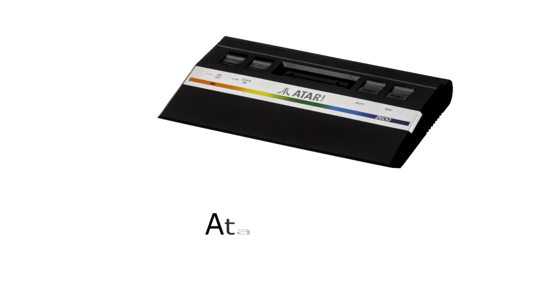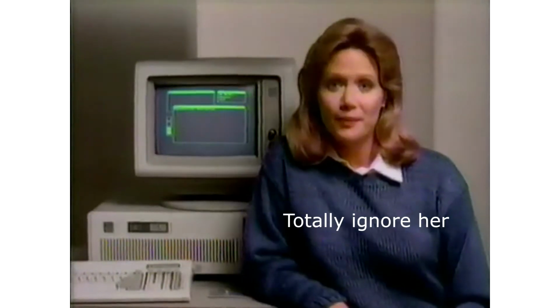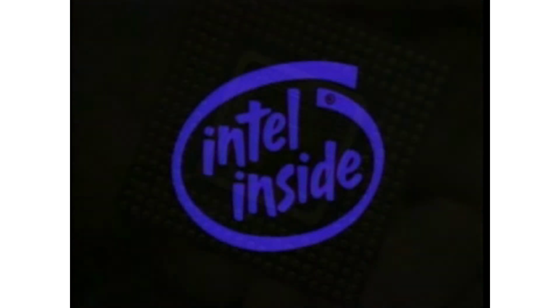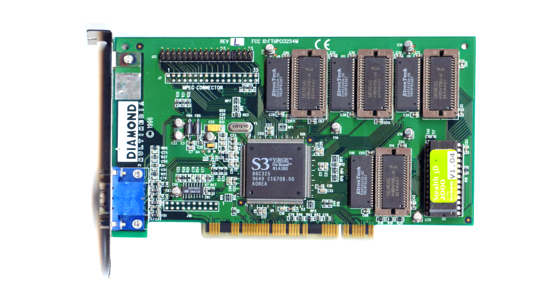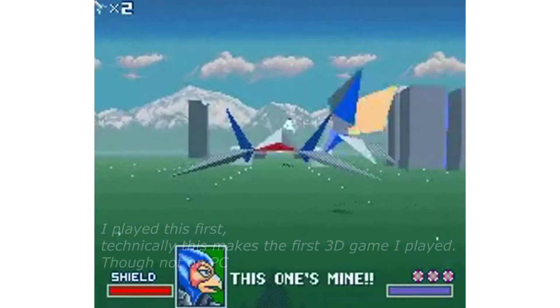I started with the Atari 2600, then moved on to NES, and then Super NES as far as gaming went. The home computer we had was from 1988, not much to game with. In 1996 I got my first PC. It was a Pentium MMX 200 MHz of pure power along with S3 Verge graphics card. That is where my journey of gaming in 3D environment began.